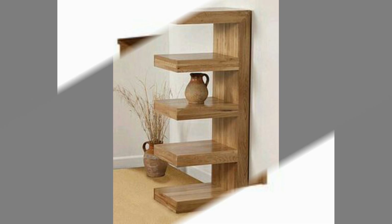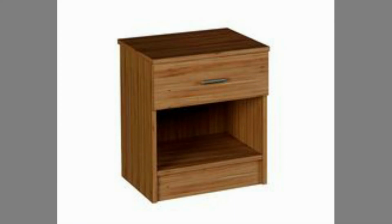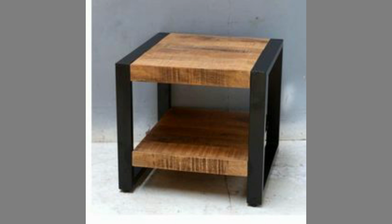It can be a traditional and modern style at the same time. Nothing beats the beauty of natural wood. It has an inner glow and richness which delights the eyes.